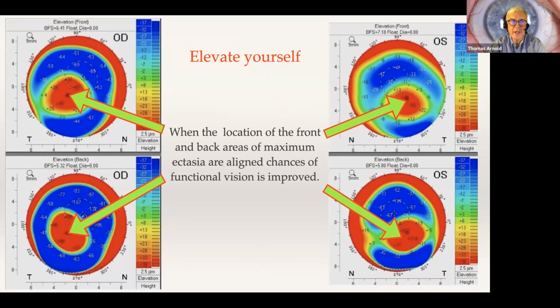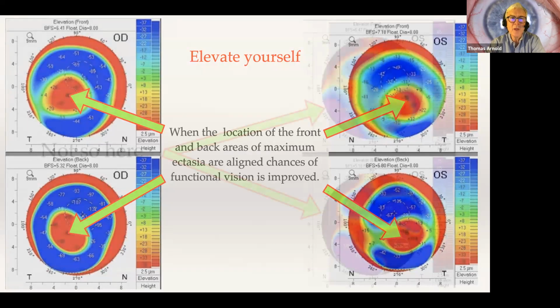And another tip here, if you look at the two eyes, you can see that this elevation is a lot greater. The cone really pops out here in the right eye, as opposed to this more global cone that we had on the left. But when the location of the front and back areas of maximum ectasia are lined up, when they're congruous, let's say, then you have a pretty good chance of functional vision, all right? So as bad as this guy is, we can think that if we can mitigate this degree of ectasia with a scleral lens, he ought to be able to see pretty well. And that's not the case here.